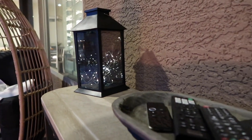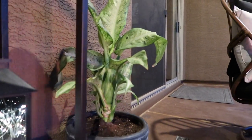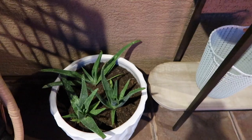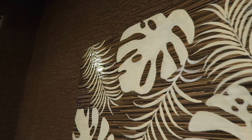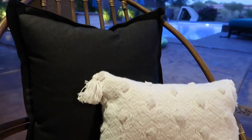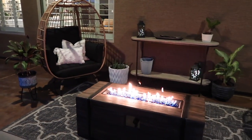But I hope this did give you some ideas for your own home and helping to create that outdoor space that you can really enjoy. And I hope you'll stay tuned as we go through our entire home and transform it and make it just how we want it. There are so many different projects that we have planned, and we cannot wait to tackle them all, even though it will be taking quite a while to get through everything. But I know once we're done, it's going to be incredible.